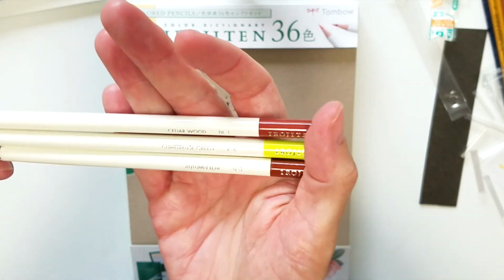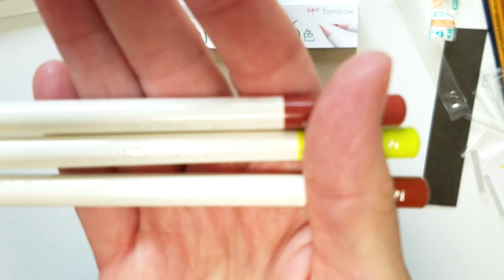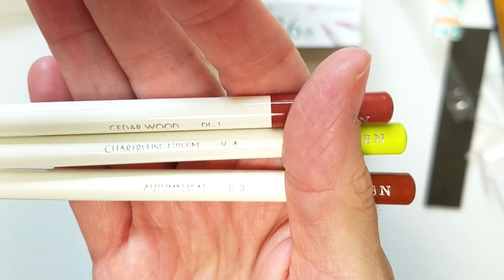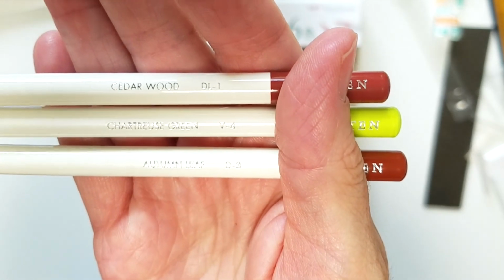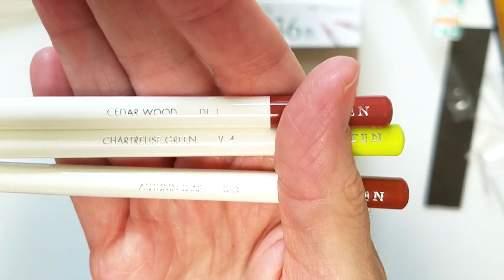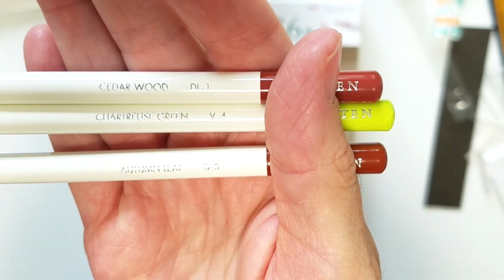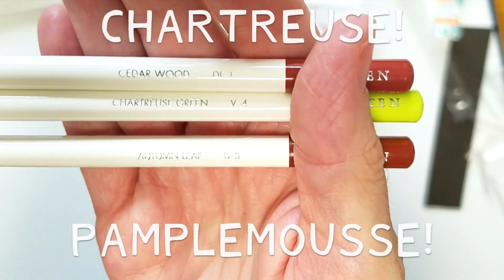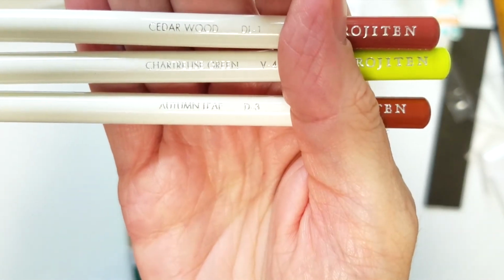But I stood there and I was like, look at the names. They have such nice names. We've got at the top cedar wood, and in the middle chartreuse green. I always have a thing for the colour chartreuse because a friend and I, when we were younger, were obsessed. She was obsessed with that word, I think, that and pamplemousse. But yeah, I like that colour green. And then this one's autumn leaf.